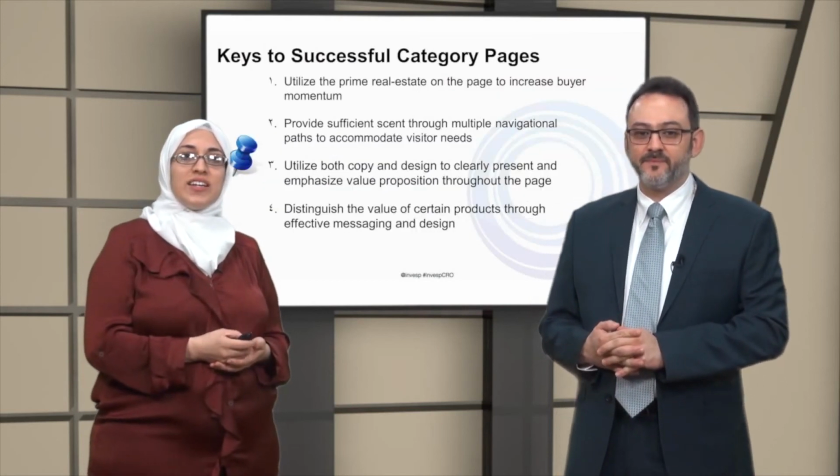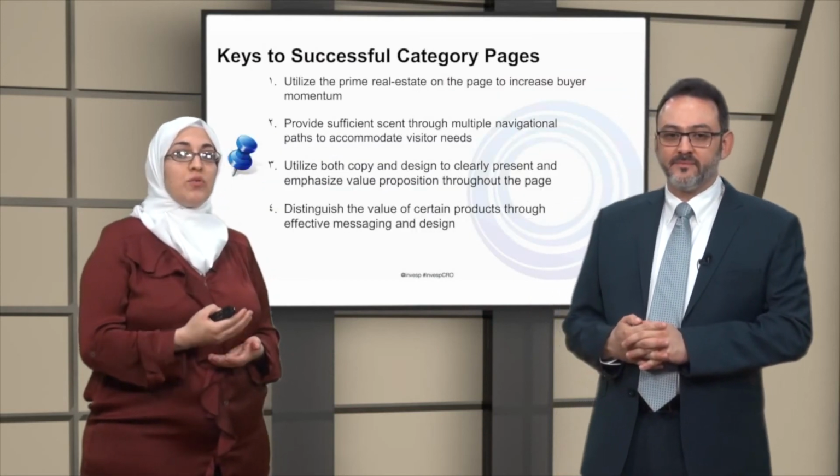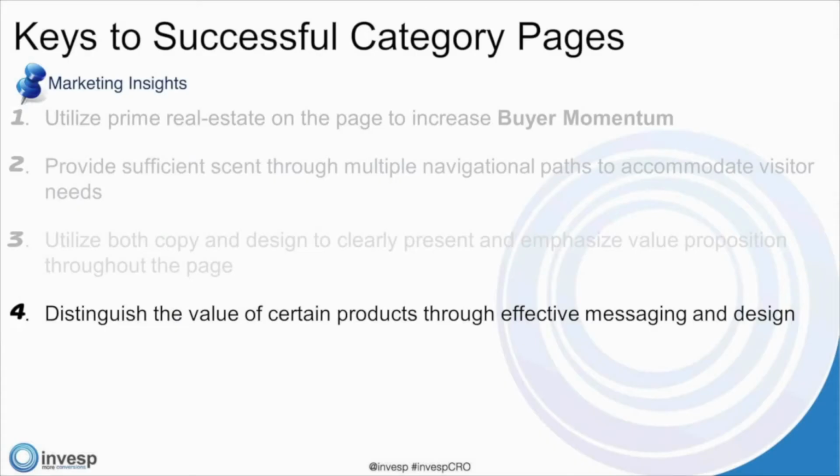All right, and here is just to go back and review our keys to successful category pages so that you can remember them. Utilize the prime real estate on the page to increase buyer momentum. Provide sufficient scent through multiple navigational paths to accommodate visitor needs. Utilize both copy and design to clearly present and emphasize value proposition throughout the page, and distinguish the value of certain products through effective messaging and design. And with that, you'll see many increases on your category pages.